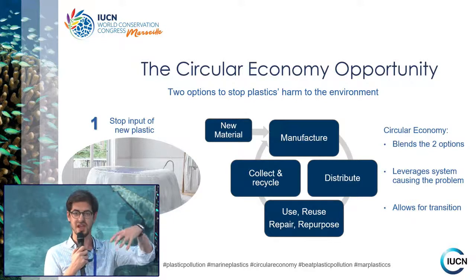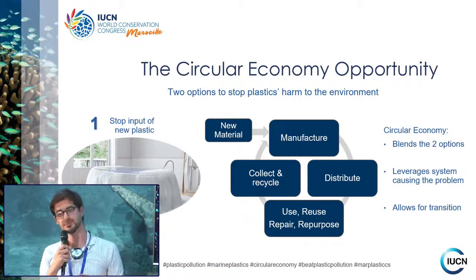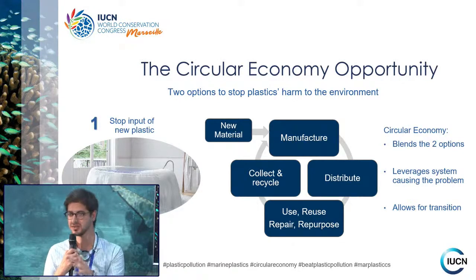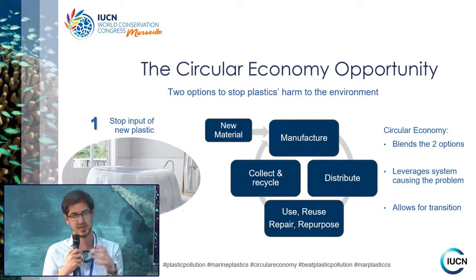But essentially creating value, economic value, on something that has a positive impact will grow naturally in the system that we have today. The other thing is that it allows for transition. If we stop the production of plastic from one day to the next, it's not going to have a positive social impact. It's going to have a positive environmental impact potentially, but economically and socially, not necessarily. The system in place benefits some people today, right? If you shift things too quickly, those people benefiting from this system and the status quo will obviously not be benefiting anymore. So there needs to be a smooth transition to ensure the social inclusivity of the transition. Circular economy enables this.